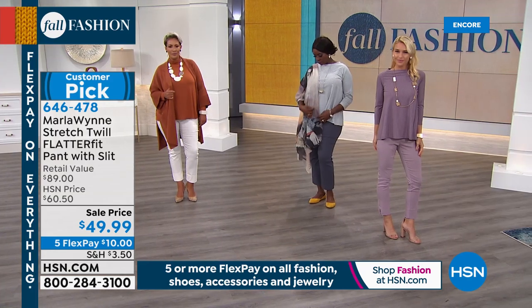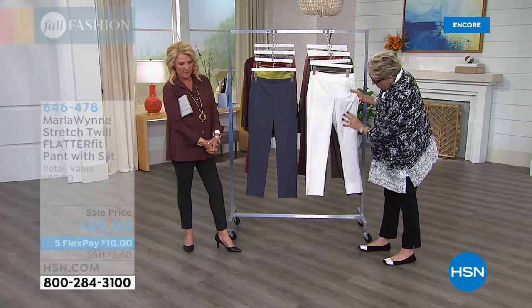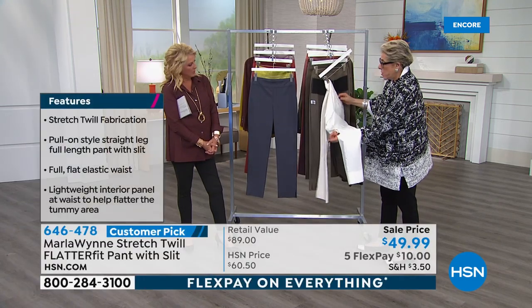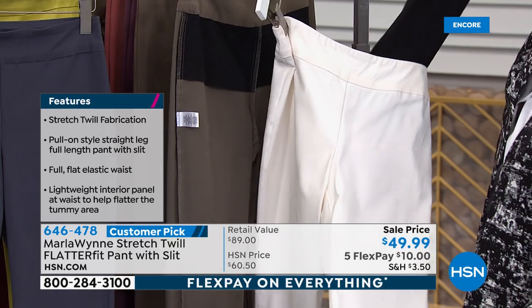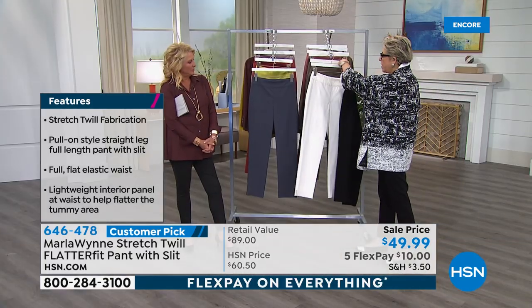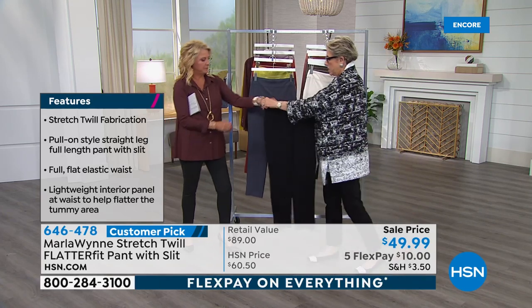And I wanna show you something about these because it really speaks to this pant. We're under really bright lights. In case you've ever wondered if you can have a white pant, I put both legs of the black pant in one leg of this and you couldn't see it. So if ever you felt like you want to have a white pant, and then I want to show you the kind of stretch we have on this.